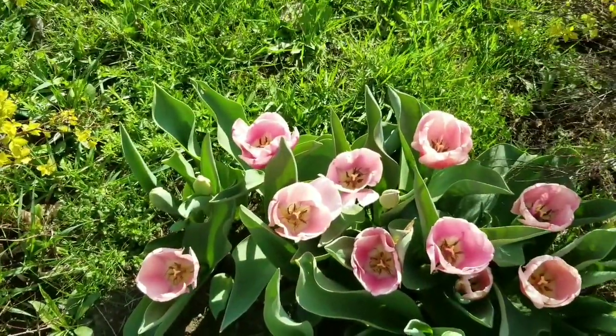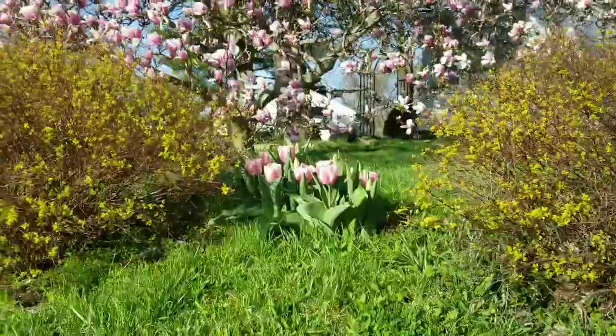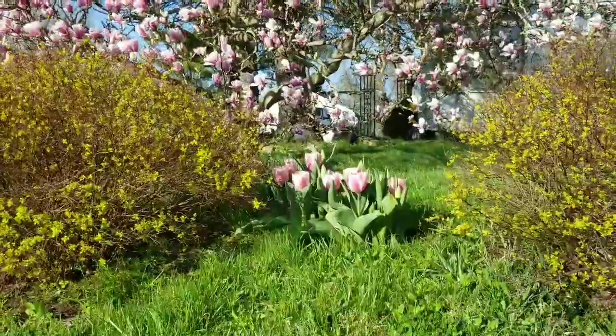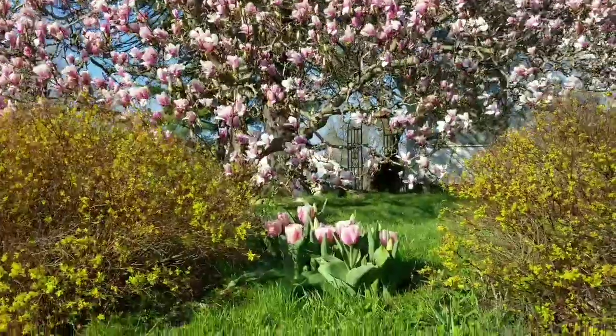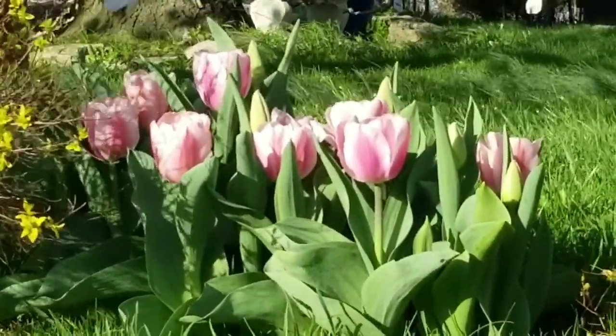Aren't they just gorgeous? I'm standing down on the road at the bottom of my driveway, so this is the sight that greets me when I turn into my driveway. Just look at those. I'm so excited.